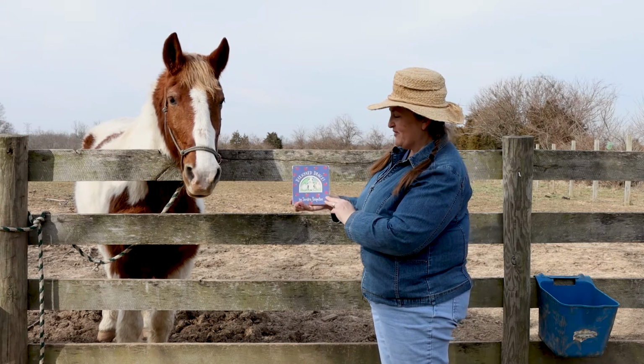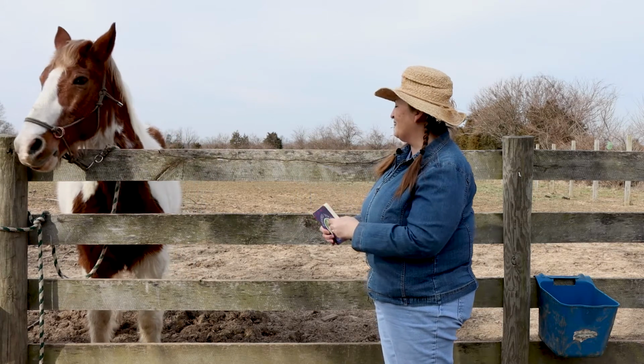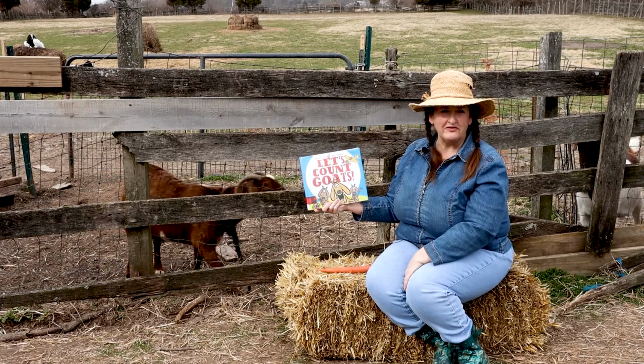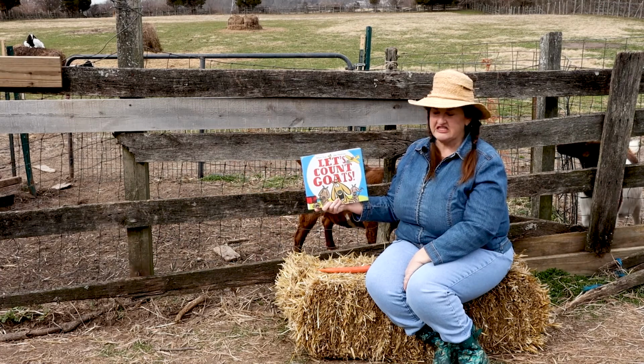And that was Barnyard Dance by Sandra Boynton. Thanks, Peanut. You've been great. I'm here in front of the goat pen, and we're hoping to be able to read some to the goats, but you can't count on goats, really.